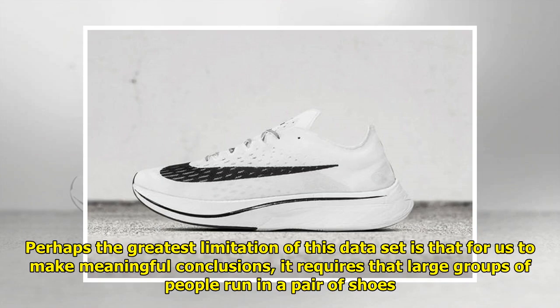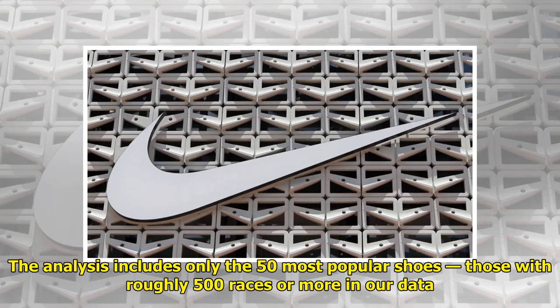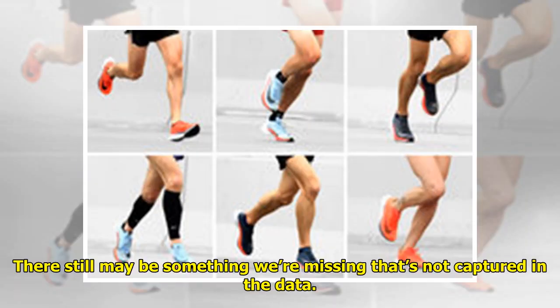Perhaps the greatest limitation of this dataset is that for us to make meaningful conclusions, it requires that large groups of people run in a pair of shoes. This necessarily omits less popular shoes that, for all we know, may be faster than the shoes mentioned in this article. The analysis includes only the 50 most popular shoes, those with roughly 500 races or more in our data. There still may be something we're missing that's not captured in the data.